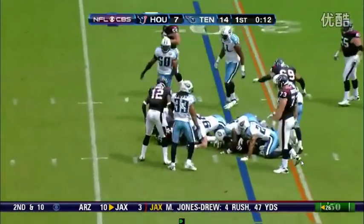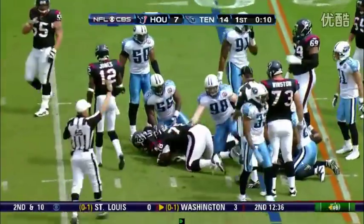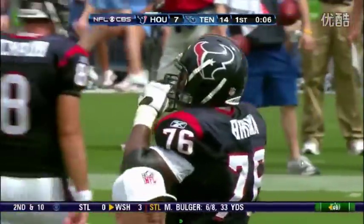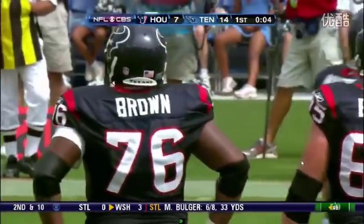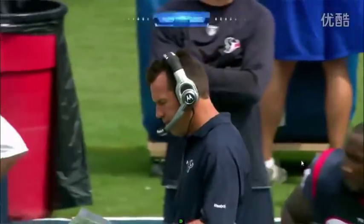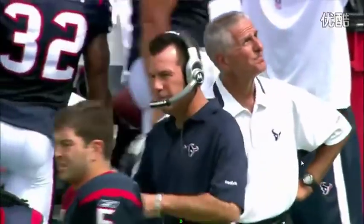Slayton fumbles. But the Texans are there. Brown picking it up. What a first quarter, though. Fireworks, 14-7, Tennessee.